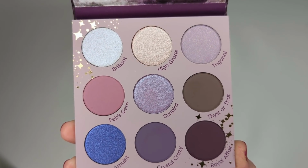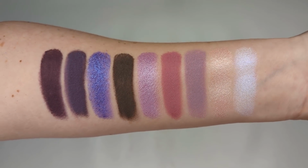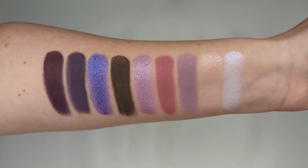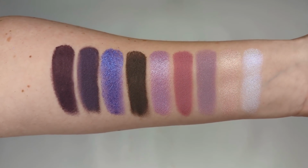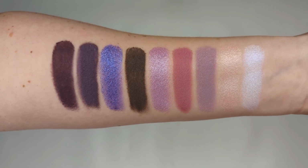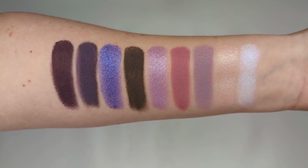And it also swatched beautifully, which made me even more excited for it. I thought it looked really nice and pigmented, especially that purple shimmer shade right in the middle. Oh my gosh, I could not wait to put that one on my eyes. But once I actually tried this out, it was a little bit less impressive. I used this pinky lavender shade for my crease color, and it had to be built up so much just to get it to show up.